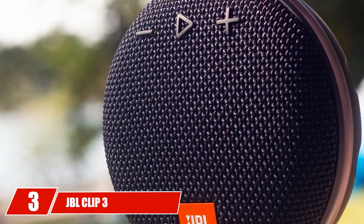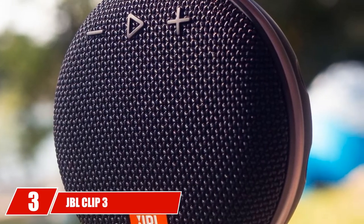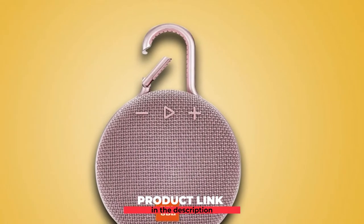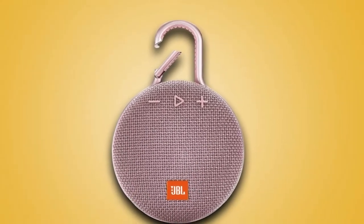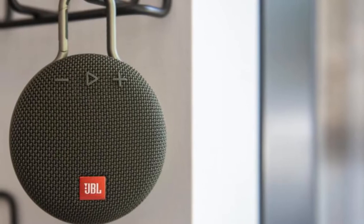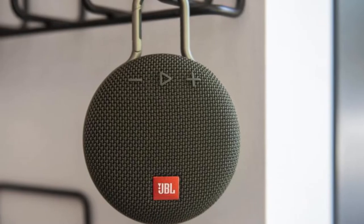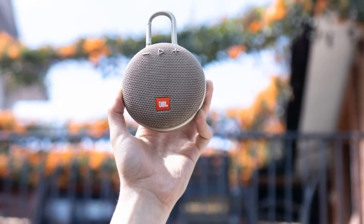The number 3 position is held by JBL CLIP3 Waterproof Portable Bluetooth Speaker. The JBL CLIP3 is definitely worth looking into if you are seeking a portable speaker that holds up well in all weathers. More affordable than more recent models from the JBL CLIP lineup, this particular speaker provides you with plenty of premium features. For one, wireless streaming via Bluetooth connection is assured thanks to stable connection and impressive range in open field conditions. You can also look forward to speakerphone functionality thanks to an integrated microphone.